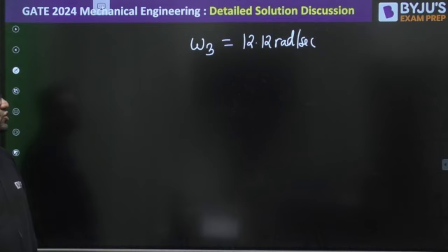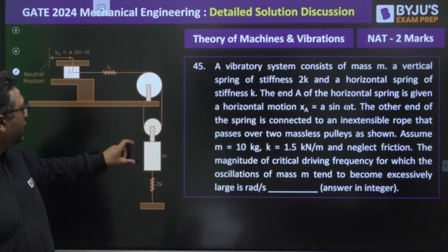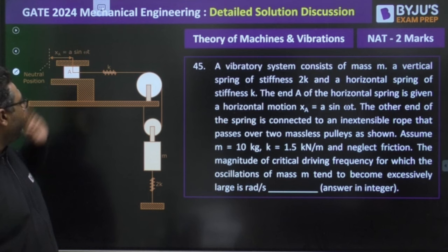So guys, this is one more good question from Tobin Vibration. There is a vibratory system given, and it is said in the question, there is a spring of 2k stiffness, this is a spring of k stiffness, this is mass m, and there is an inextensible string, this spring is also present, and they are saying some axial deformation is going to happen. They are asking you the critical driving frequency, meaning natural frequency.